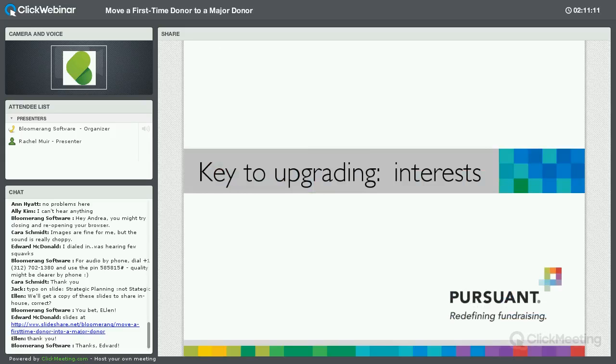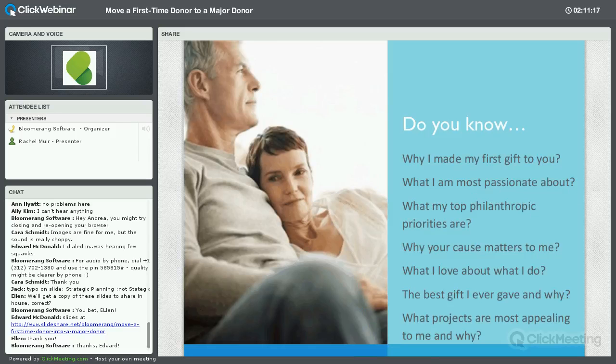Now, upgrading your donors. And the real key for you in upgrading your donors is really knowing what their interests are. So for the donors that you have in your portfolio, do you currently know why they made their first gift to you? Do you know what they're most passionate about or what their top philanthropic priorities are? I love asking people what the best gift they ever gave was and why. And what I love about asking folks that question is the way that they answer that question tells me how they want to be stewarded. And I can make sure that I'm stewarding them appropriately and meeting or exceeding their expectations.